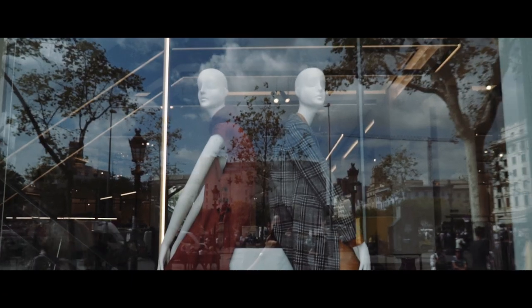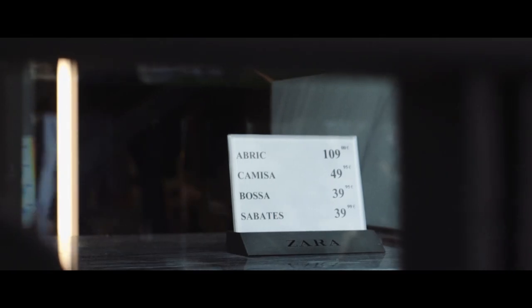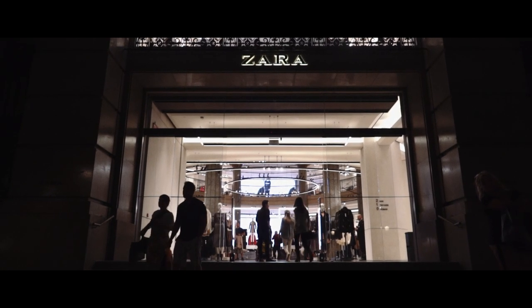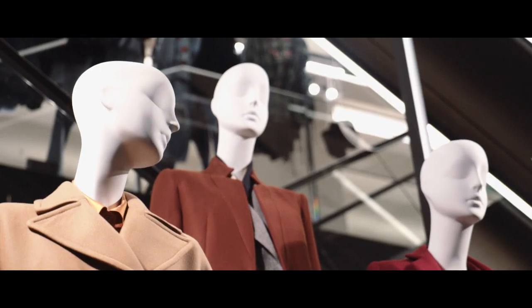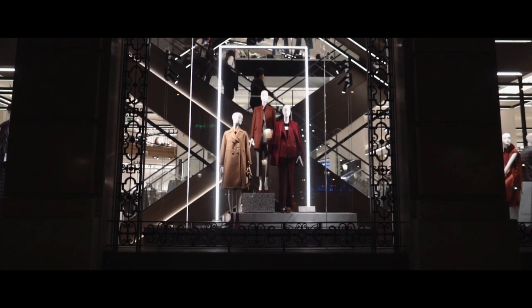The mannequins that Zara use are a little bit different in the way that they look. Some of the mannequins tilt the head to one way, whereas some have a direct blank look on their face. The Zara sign out the front of the shop is very elegant. The light actually shoots back towards the building. They use very big windows, very tall windows, and they're using an LED aluminium profile to frame that.